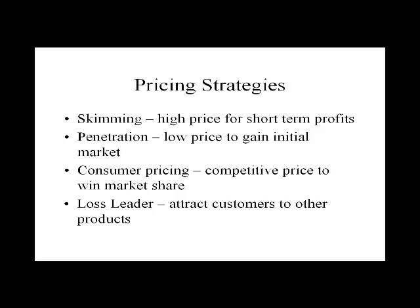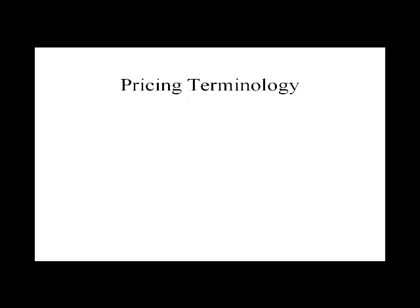And in mature markets, the best example I can think of is gasoline. The price goes up and down based upon demand. It has nothing to do with the cost to produce it or its availability. It's strictly based upon demand. And again, gas prices go very high, then they come down when demand drops, and we go through that vicious cycle. There's some terminology, some terms that you should know.